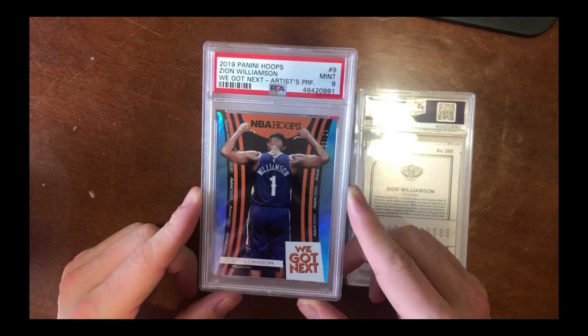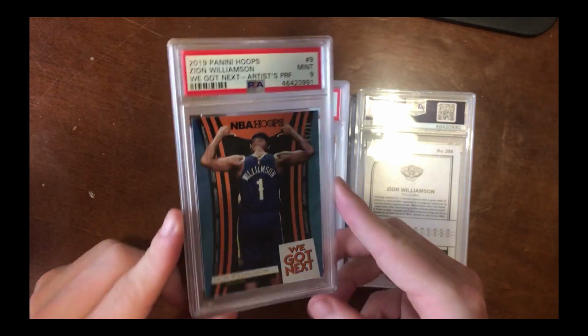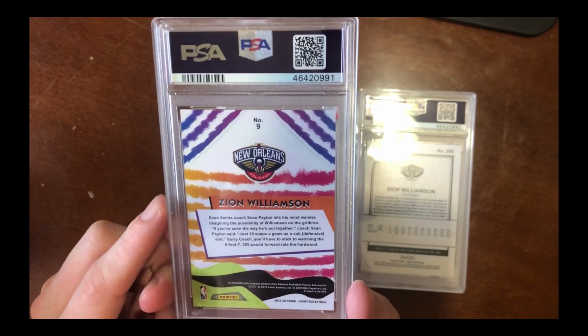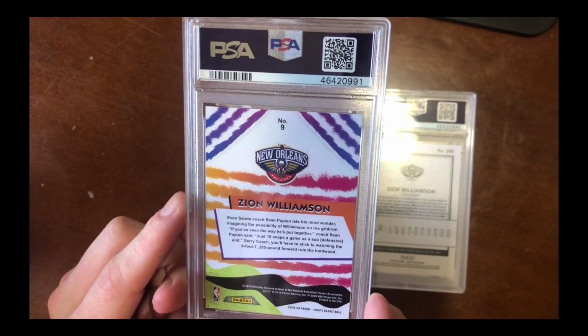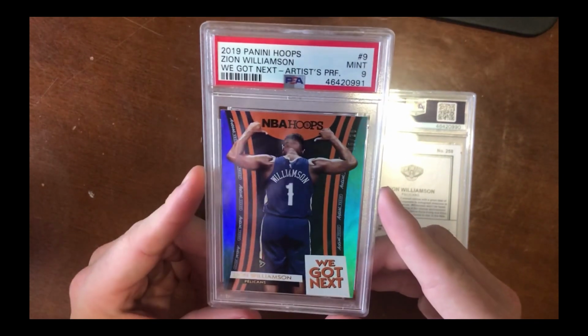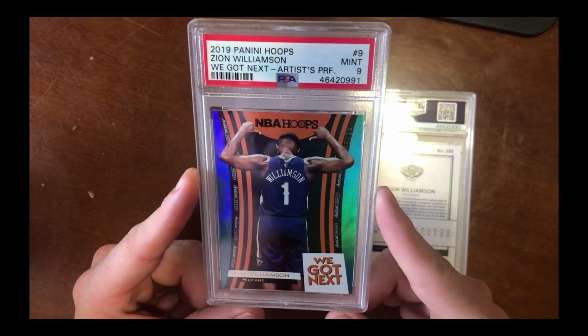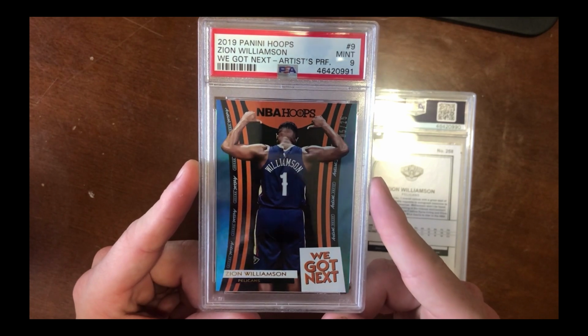This is a We Got Next Artist Proof, number 25. Beautiful card. Has that artist proof glare to it. Corners, looking good. Maybe a little white there. That will never make this a PSA 9. I don't know what they're looking for. I'm gonna be honest, I don't know what's wrong with this card.